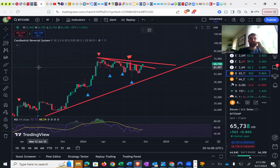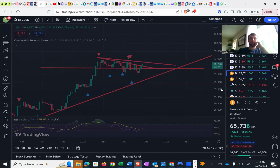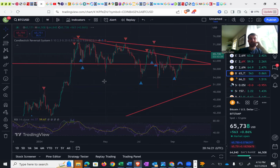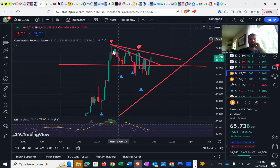in all reality, it's possible that we come back to test the 60K range. There's nothing that says that would be bearish to me. At this point, it does look like we're a little bit overstretched. On the RSI, it looks like on a weekly time frame, the momentum has broken out, and you could say it's coming up to being higher than this, but it's definitely not higher than this area here, where we had a ton of momentum going into the top here around 74K.